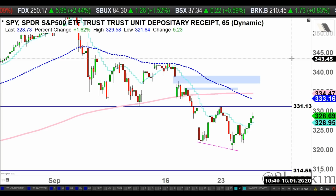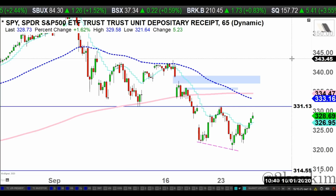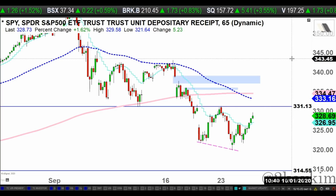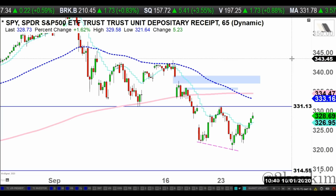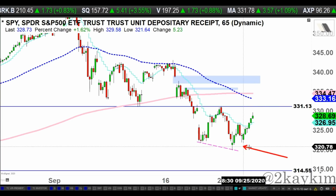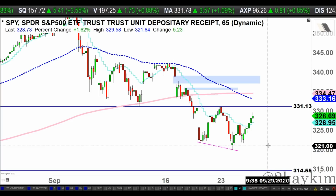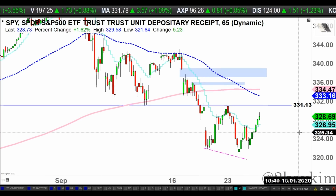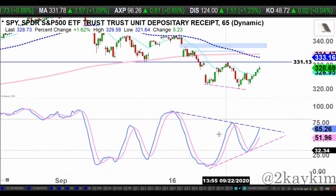I still want to label this market. So this is how I'm going to label this: micro to short term bullish, short to mid term bearish, right? So again, micro to short term bullish, and I'm talking about this right here, and short to mid term bearish. And I'm going to explain what that means. So basically right now here, first of all, micro and short-term bullish, because we do have bullish divergence.